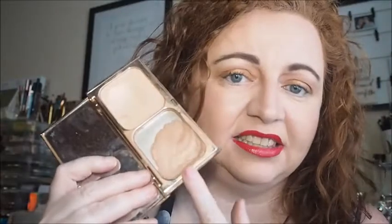I didn't use this at all. It's the Charlotte Tilbury Film Star Bronze and Glow. As you can see, that's the same progress as what was on the May update, so I really do need to start using that.